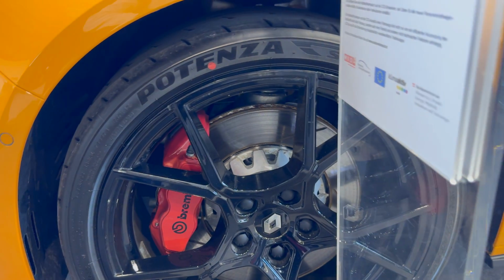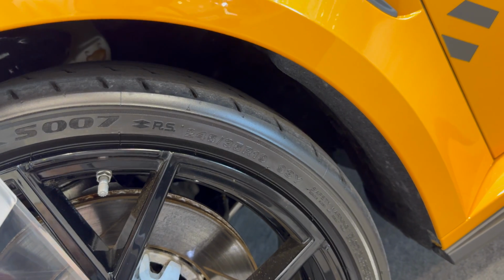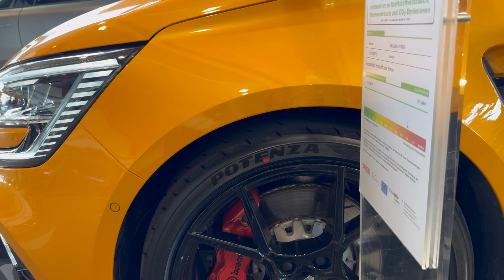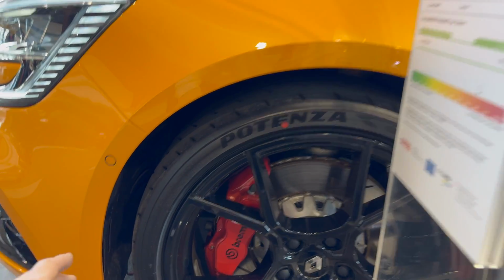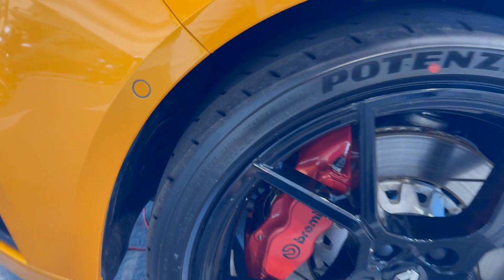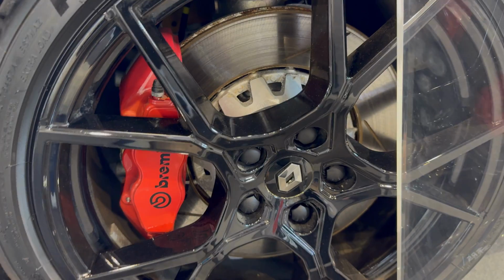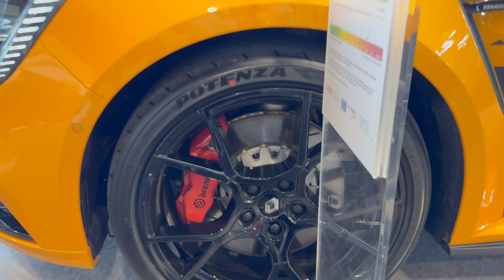Car's been sitting outside, I assume. Now, these are 245/35 R19, and you can see these are special tires designed for the Renault Megane Ultimate, because these are the track tires. You can see there's very little tread there, so these are sleek tires. You can see the RS badge there and the classical, now outdated diamond badge there.